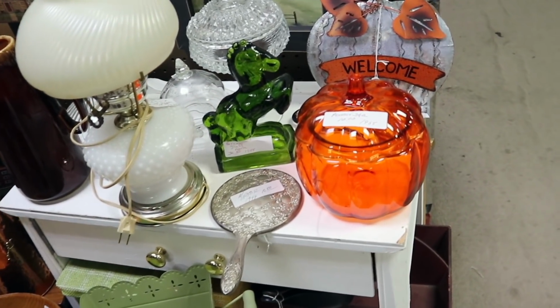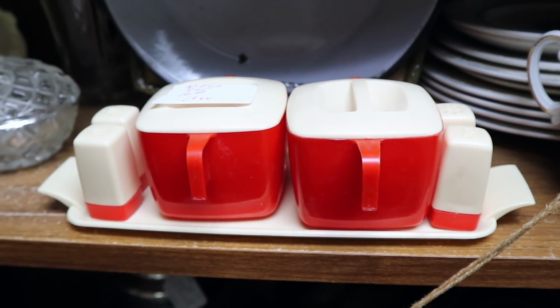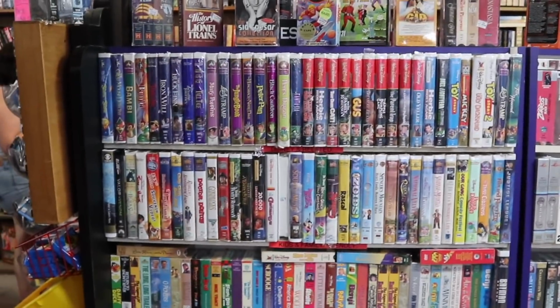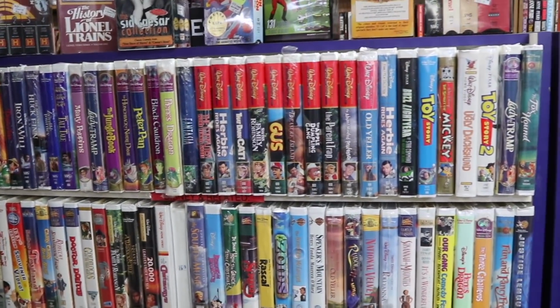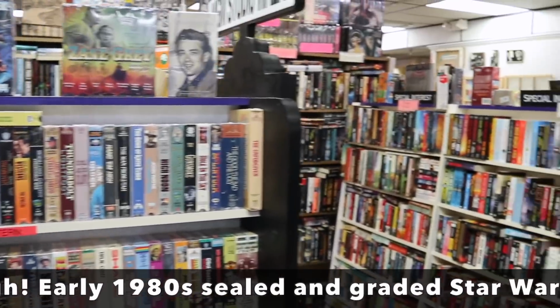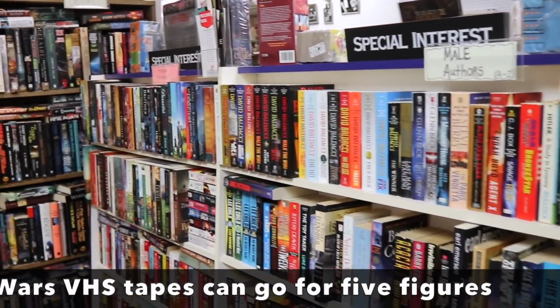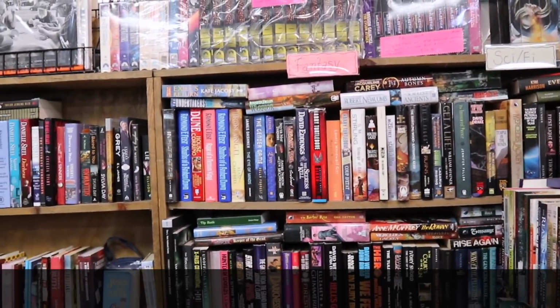Halloween colors or 70s colors, you pick. $10 for the high contrast 50 square plastic fantastic kitchen set. And yes, some VHS. Certain Disney. You have to know which is which. It's just like any of this stuff, like video games, DVDs, eventually CDs are starting to be collected, books. You really have to know which edition in the series is the one that people want.